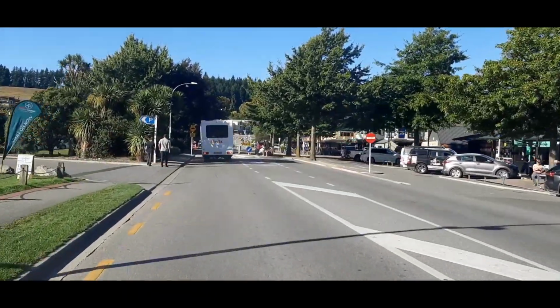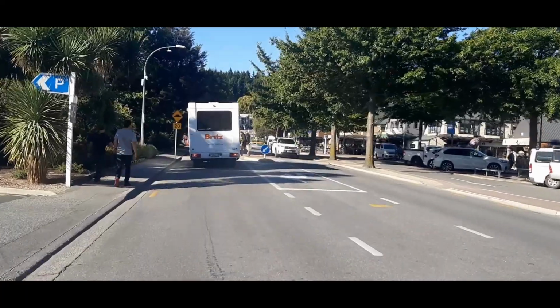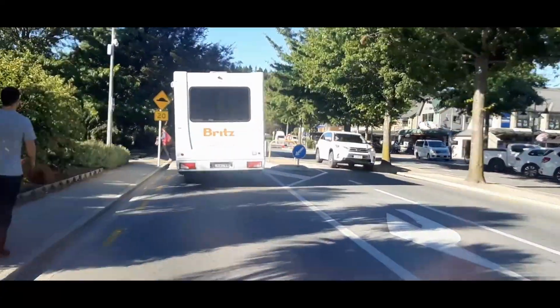So this is the road by the side of the coast in Wanaka, where all the bars and shops run off.